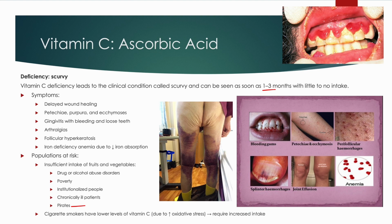Here are some of the other findings. They can get bleeding gums, petechia, splinter hemorrhages, joint effusions, anemia, and parafollicular hemorrhages, as well as dental issues. They get severe gingivitis, and because they're lacking collagen, the teeth become loose and tend to fall out.